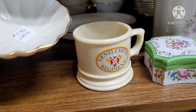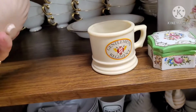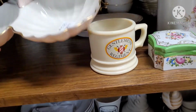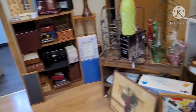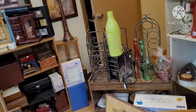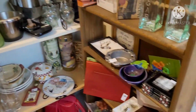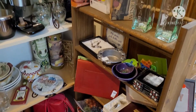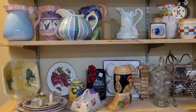I really like this. This was made by Lenox. It's a server. It's pink with shells, those scalloped edges, the gold on it. It was really nice, but at $7.50, I didn't know if there was enough profit in it. I probably should have just got it anyways because I love that so much. I know Lenox sometimes doesn't sell well and sometimes it does.